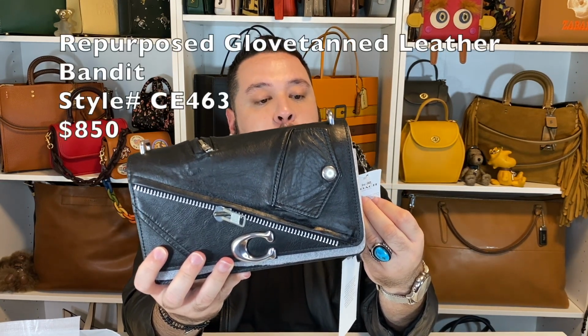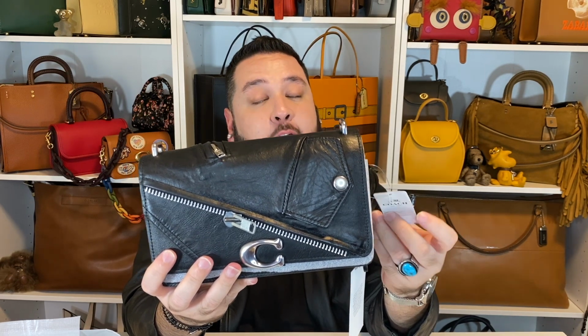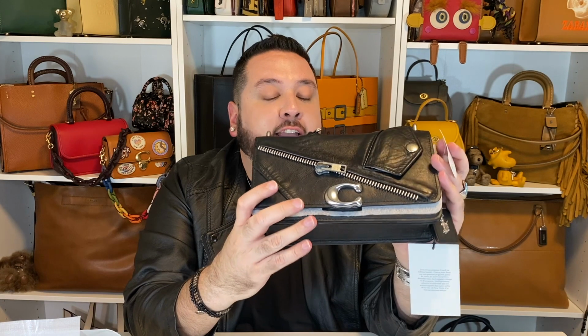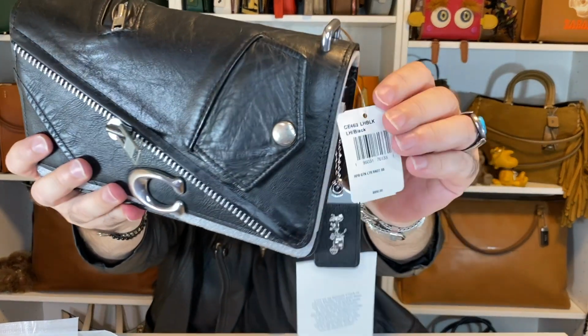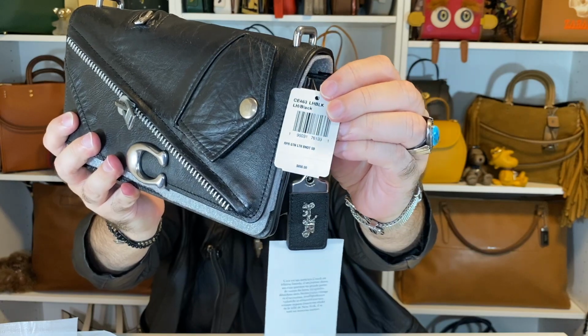CE463, repurposed glove tan leather banded shoulder bag. It retails for a whopping $850. I know this one stung a little, but look how cool this is and how exclusive. To me, so far, it is definitely worth it. Let me give you guys a little close-up moment of the tag there. This is so cool. So let's take a look at this here, you guys.